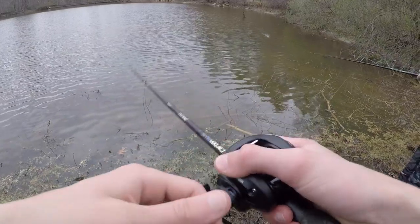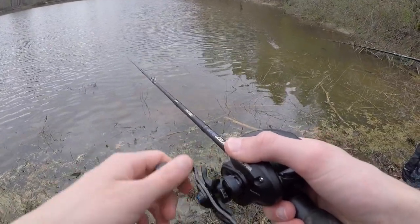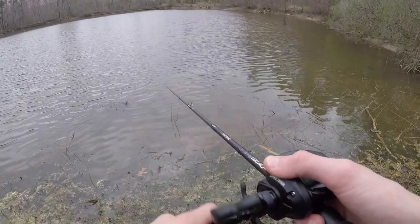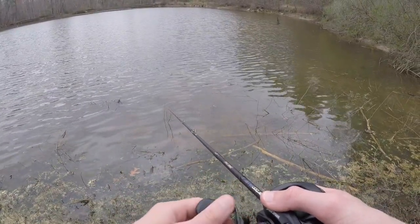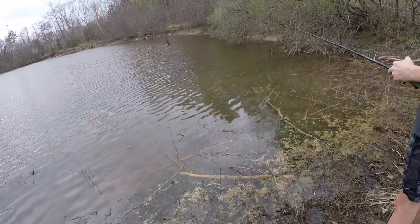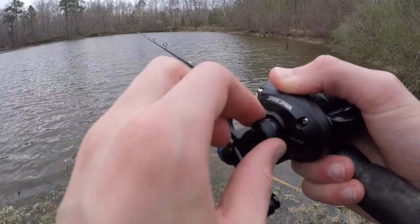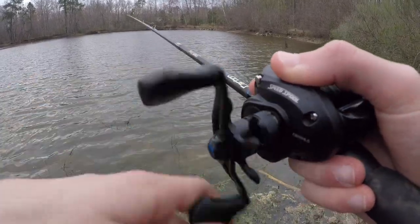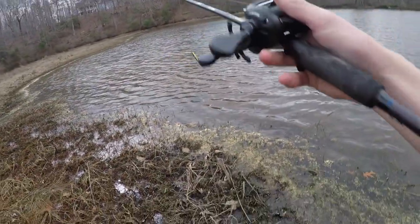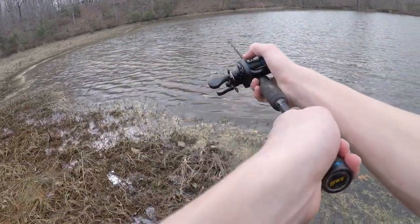Oh, this looks good. Yeah, I just saw one right next to mine. I don't know how I should reel this. Want to go over there where it's like nothing's happening? Right over there, yeah. Let me get a cross cast.